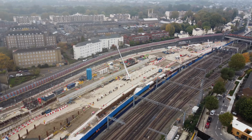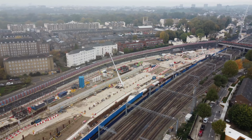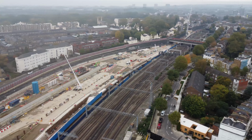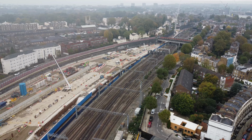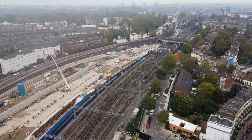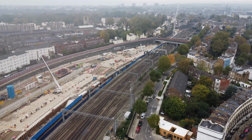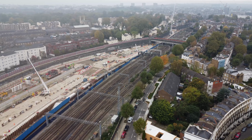So the tunnels are going to be built from Old Oak down here. It'll mean things like the air vent that we've seen before that have been held will all be constructed. And it should mean a return to work for this side here in London.